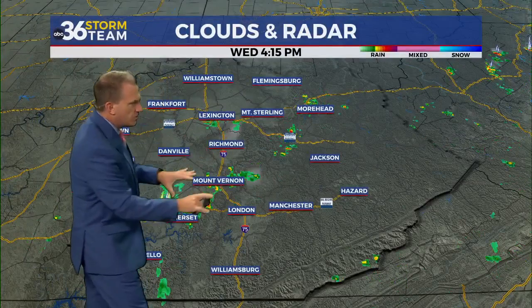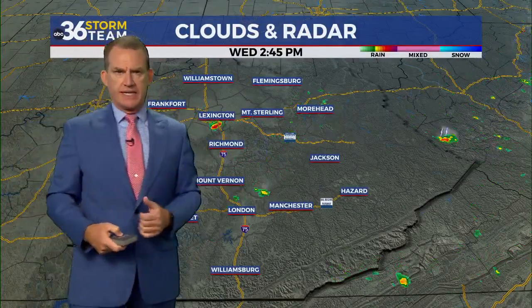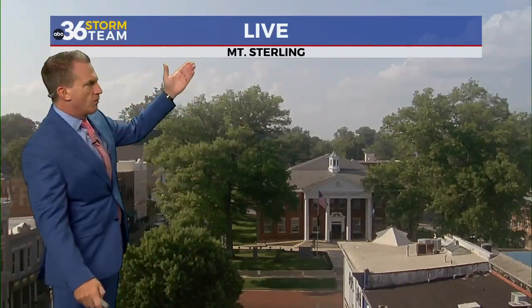And as you see here with the satellite and radar loop, these things aren't moving, so they pulse up and it takes a while for them to rain themselves out. So again, some localized flooding in some of the low-lying areas if you get underneath one of these. That boundary laid out across eastern Kentucky just can't make any progress eastward because of Tropical Storm Debby. More on that in a second.